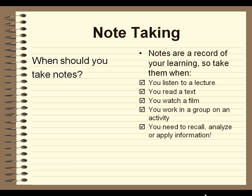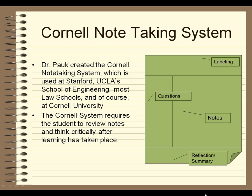We're going to focus on one specific technique for note-taking, and it's called the Cornell note-taking system. It was developed by Dr. Pauk. He created this system at Cornell University. This system is widely used at many universities, as you can see listed here, and it requires the student to review notes and think critically after learning has taken place. So not only is it a note-taking system, but it's also a studying system.